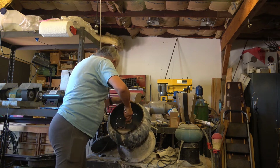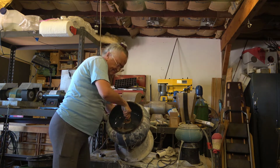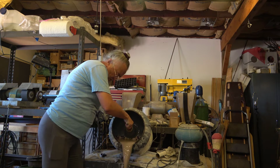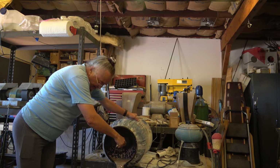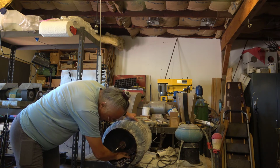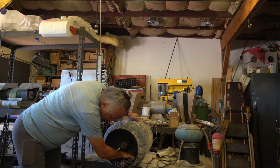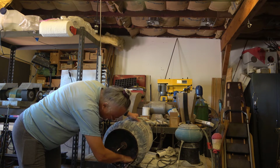You'll notice I have rubber mats on the floor here, but not everywhere in the studio. These are the standard rubber mats that they sell at places like Harbor Freight and stuff. They just make it a little easier on your back when you're spending forever on your feet.